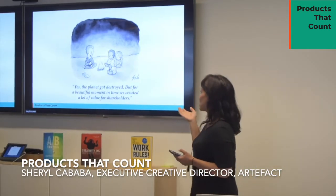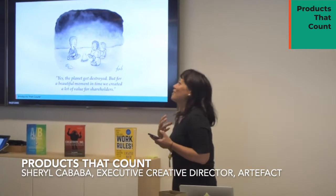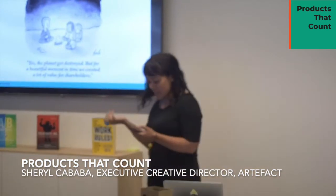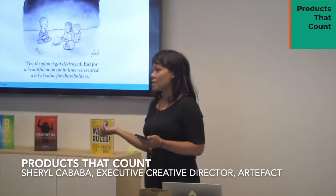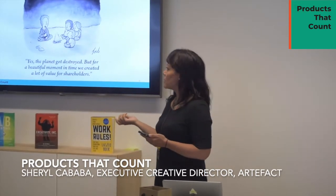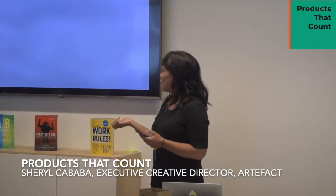So this says, yes, the planet got destroyed, but for a beautiful moment in time, we created a lot of value for shareholders. And I was like, oh God, this hits so close to home. But I think part of it is that we're not explicitly designing for the outcomes we want to see in the world, and especially from a societal perspective. Oftentimes, we're designing directly for benefit of use. So let me talk a little bit about that.